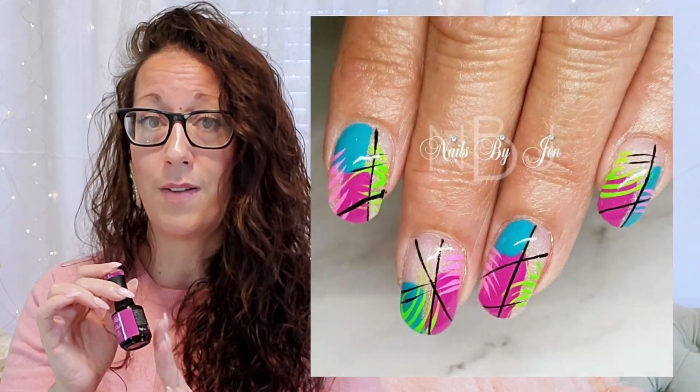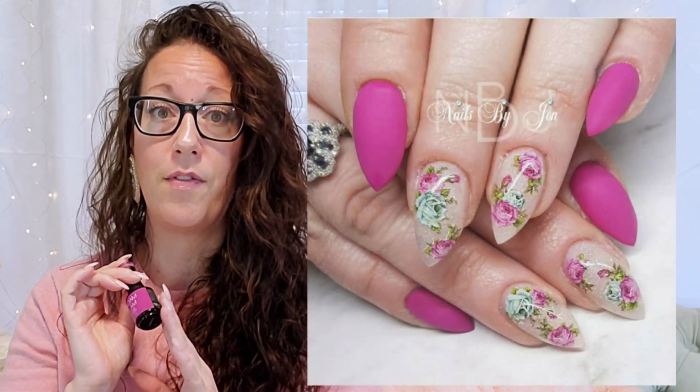This is actually one of the colors that I purchased in my very first purchase from Madam Glam, and it's one of the ones that seriously got me hooked on their product. It goes on so nicely. The pigmentation in this is amazing. I love the consistency. The color of this one is kind of like a bright, vibrant, purpley, pinky color.